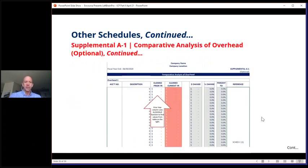Couple of screenshots here. This is going to look very similar to the schedules B, C, and fringe that we talked about last month, right? So we're going to have our account number, our description. Our current year amount is going to pull automatically, and then we do need to key in the prior year.